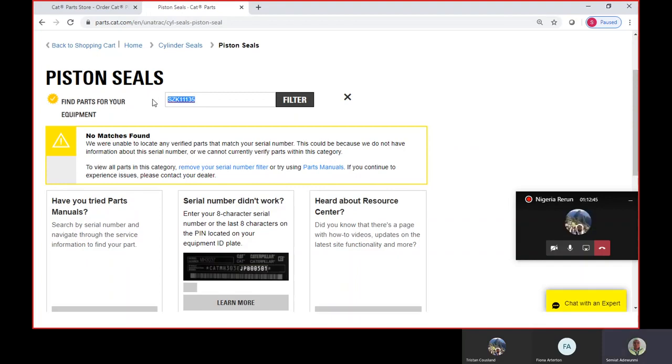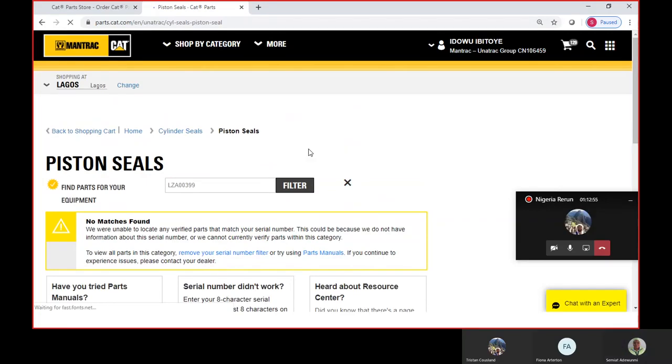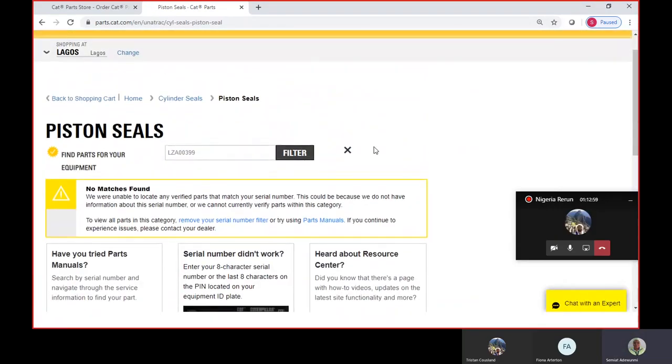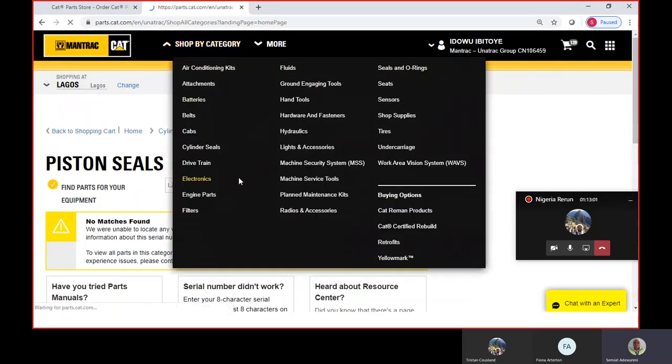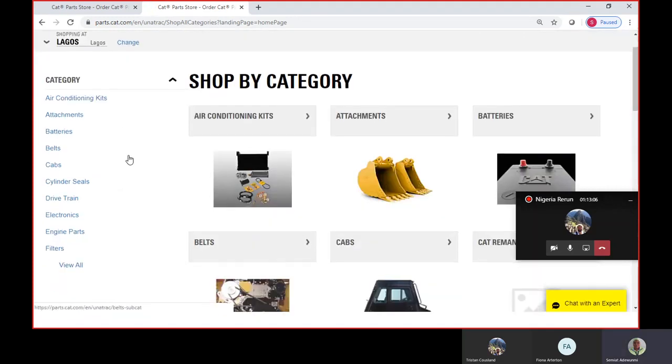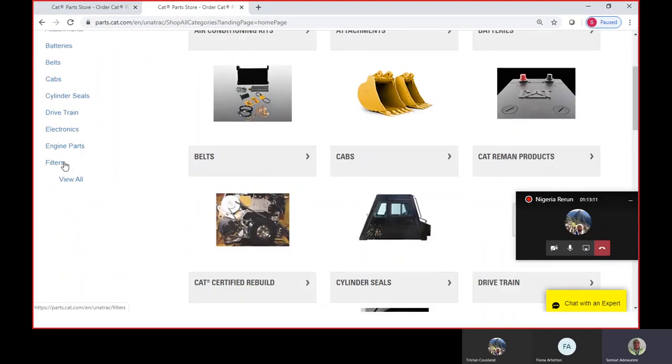Okay, let's try another part number. But this is the way to go through it. You come to shop by category and look at the category of things that you are looking for. Engine part, filter, electronics, drivetrain, and co. If it's engine parts, we can click on engine parts.